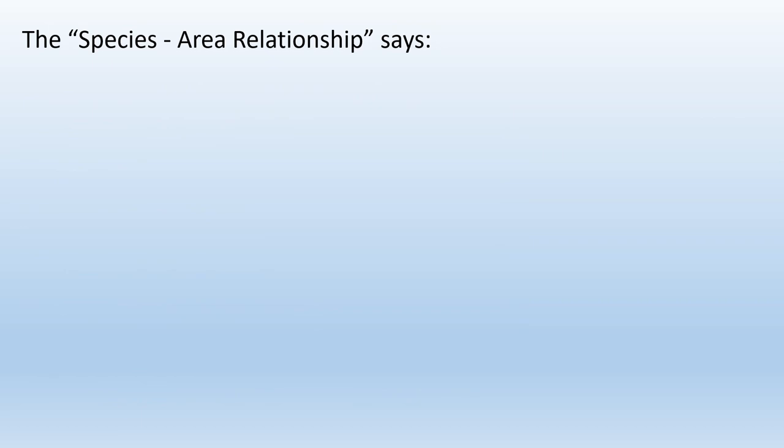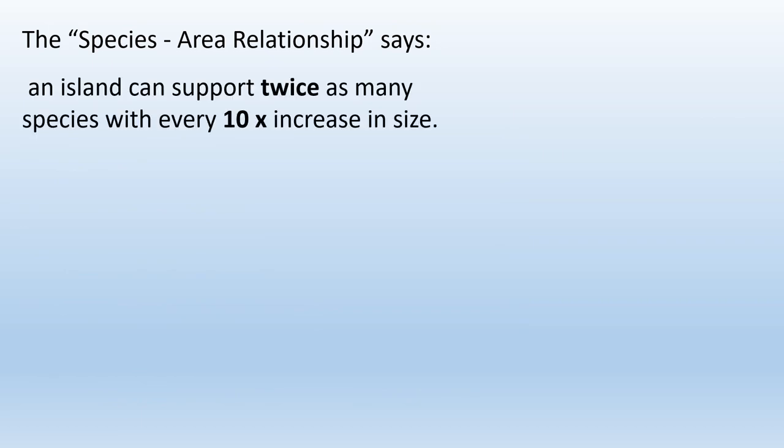Now, that species-area relationship says that an island can support twice as many species with every 10 times increase in size. This is getting quite numerical, but it seems to work. It can double the number of species with every 10 times increase in size.